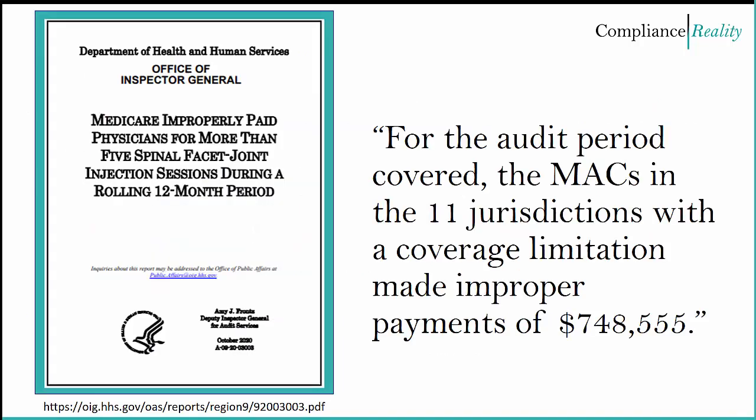So the next audit you can see looks like it was around 2020, so just about a year ago. It's titled Medicare Improperly Paid Physicians for More Than 5 Spinal Facet Joint Injection Sessions During a Rolling 12-Month Period. And I'm going to explain this a little bit. But what they found in this particular audit, for the audit period that they covered, the MACs, so MACs are Medicare Administrative Contractors. These are the entities that run Medicare for various geographic regions in the country.